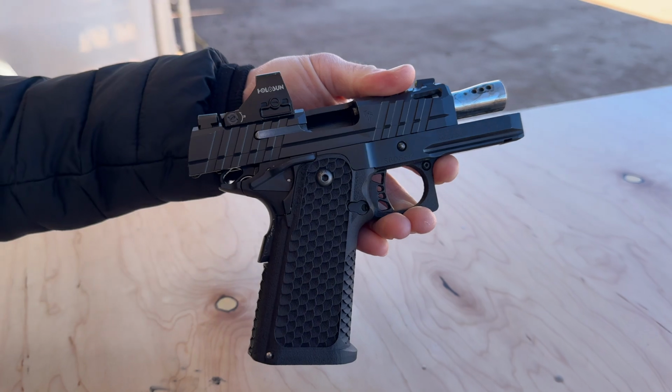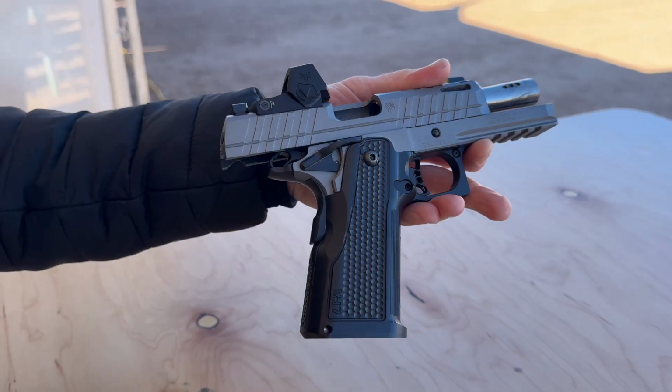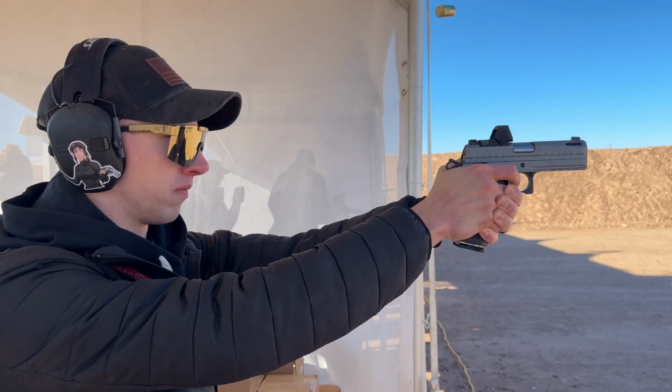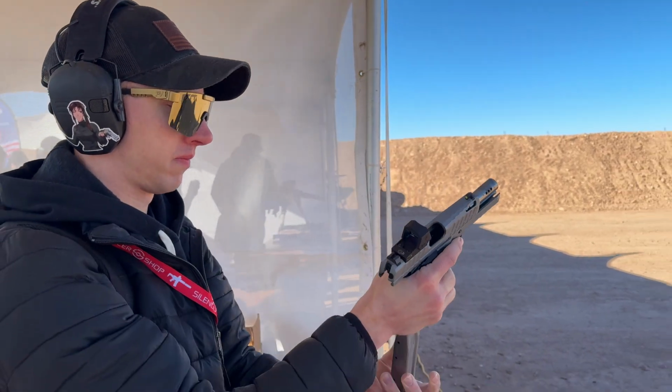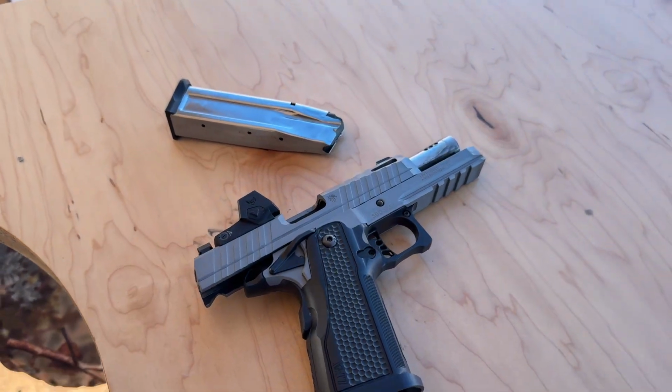Live Free Armory is now offering factory porting, a subcompact option, and a new aluminum grip module that has pretty good texture for their Apollo 11 line of 2011 pistols that are known for being affordable. And to be honest, they all shot great, and Live Free Armory has my attention now.